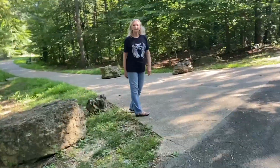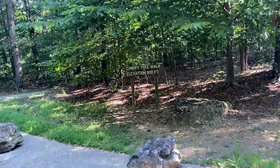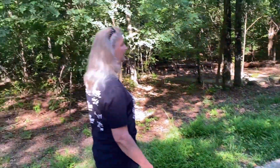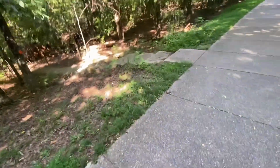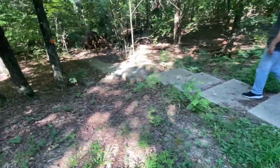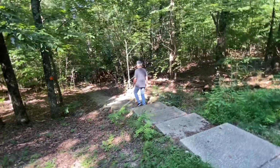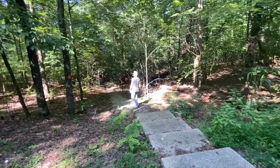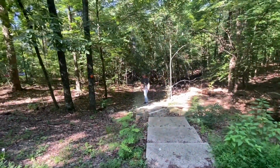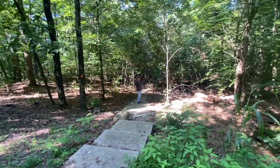By Jove, I believe we found it. I think so. It's the Canopy Tree Walk. Elevation 900 feet. What awaits us, do you wonder? This is kind of interesting. It's got a stair step going down to a trail. That's the wrong trail. Oh, but it's a trail. I'm going this way.